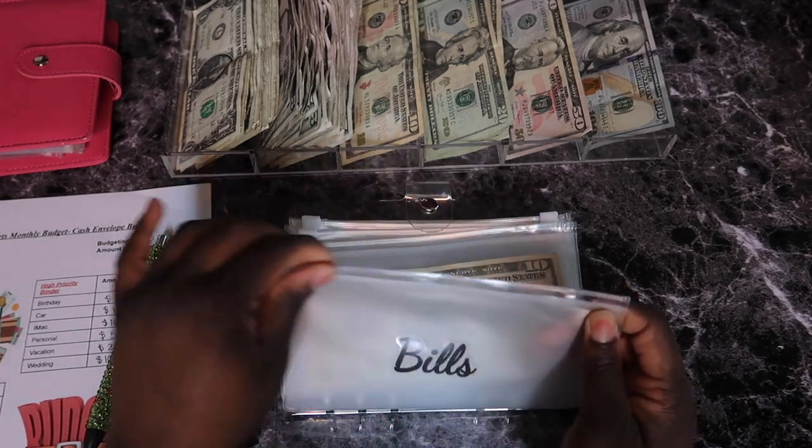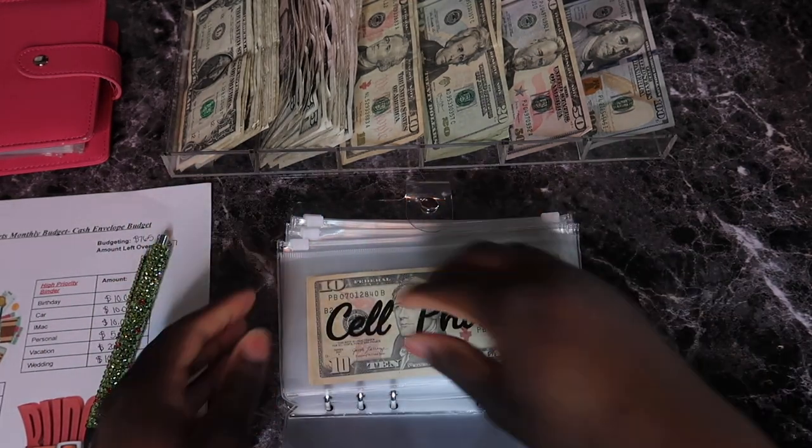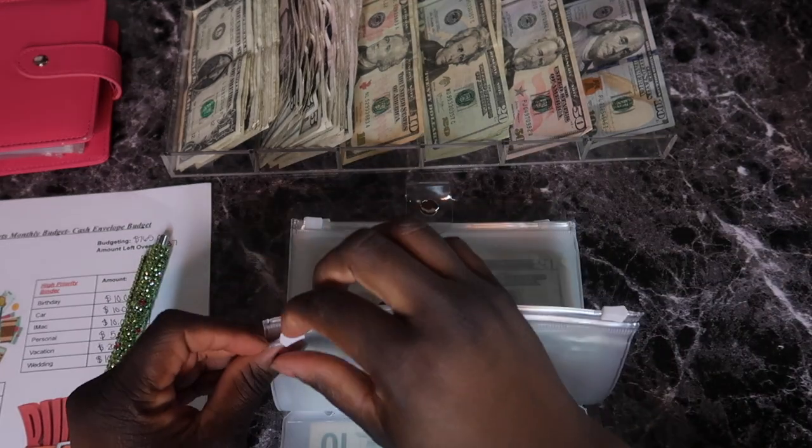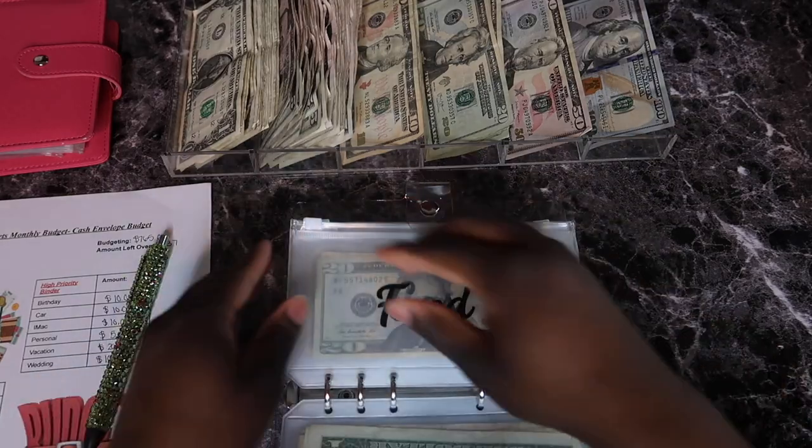All right, so we're starting with the annual binder. The bills are getting $5. Before we start, I'm just gonna open all these, because I can't go through opening, even if they're not getting nothing, still open it, because I can't.